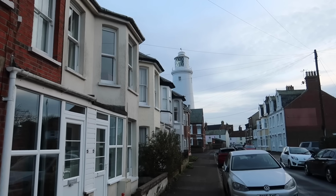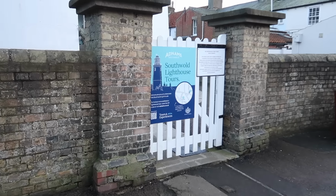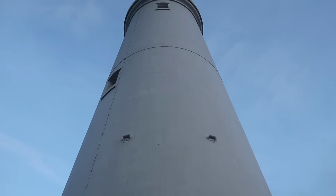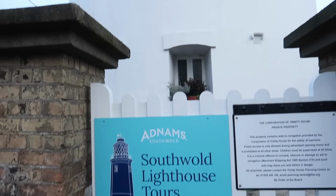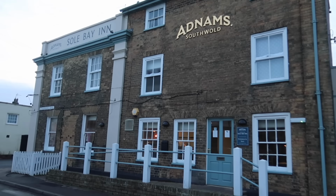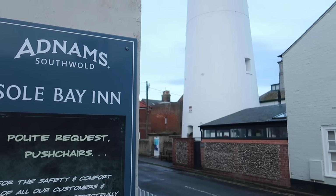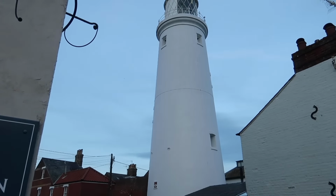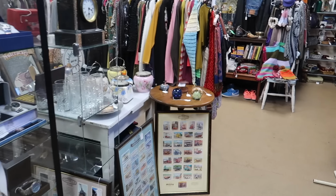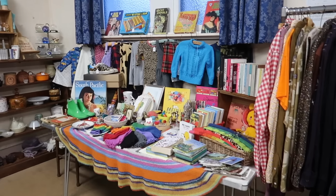Just walking back from the beach, and there's a lighthouse over there at the end of the road. So here we have the Southwold lighthouse, and you can do tours of this. There we go. Pub over here called the Sole Bay Inn, and the Adnams Brewery is here in Southwold. Just popped into this retro shop. It's called Hunky Dory.